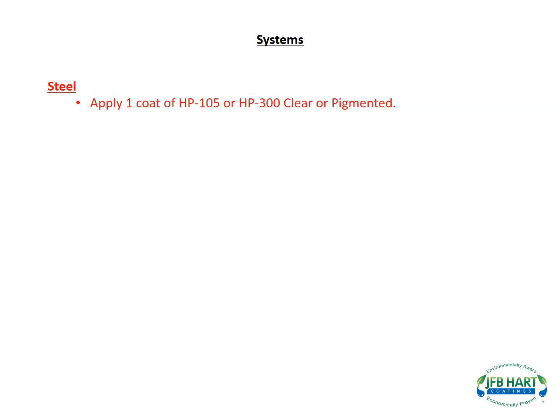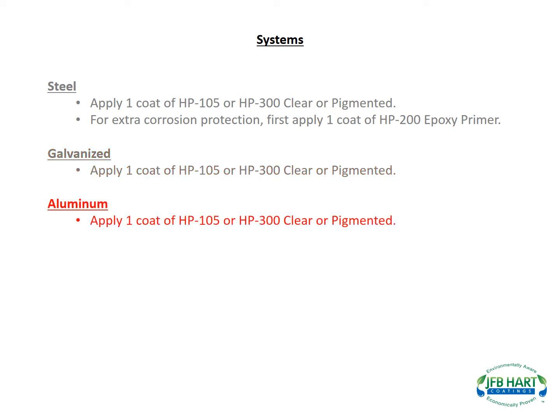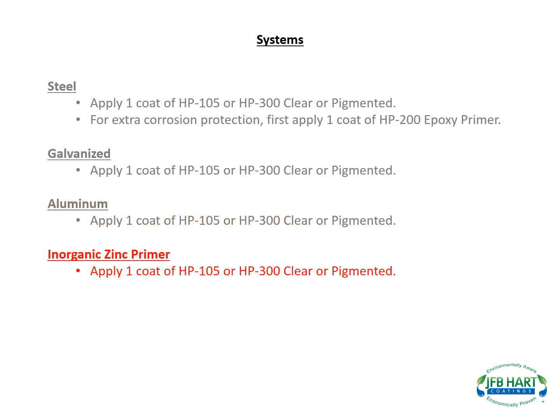Steel. Apply 1 coat of the HP 105 or HP 300 clear or pigmented. For extra corrosion protection, first apply 1 coat of HP 200 epoxy primer. Galvanized. Apply 1 coat of the HP 105 or HP 300 clear or pigmented. Aluminum. Apply 1 coat of the HP 105 or HP 300 clear or pigmented. Inorganic zinc primer. Apply 1 coat of the HP 105 or HP 300 clear or pigmented.